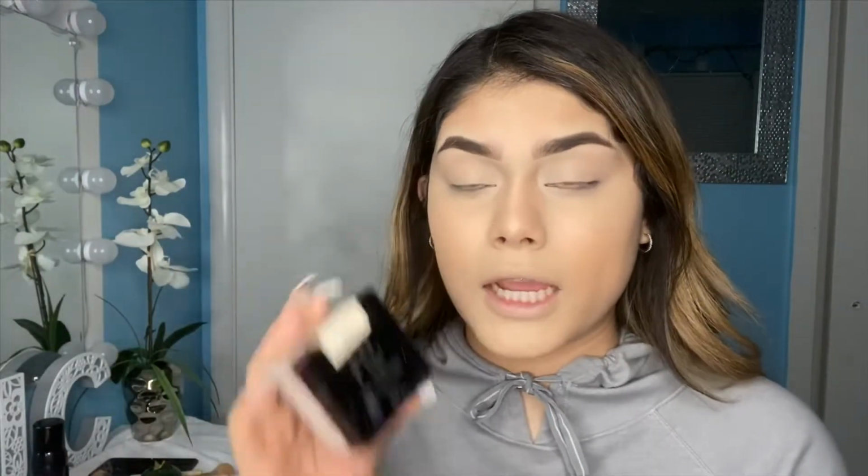With the Fit Me Loose Setting Powder. This is in the shade 5. It's the lightest shade they have. This is my best setting powder, I love it. I also use the Laura Mercier one, but I feel like this one, I'm already used to it, so that's why I use it. And I'm gonna go ahead and set my under eye because my under eye usually always creases really fast.